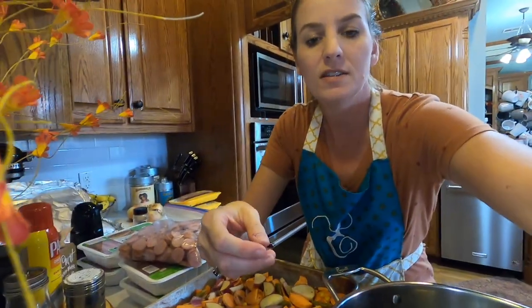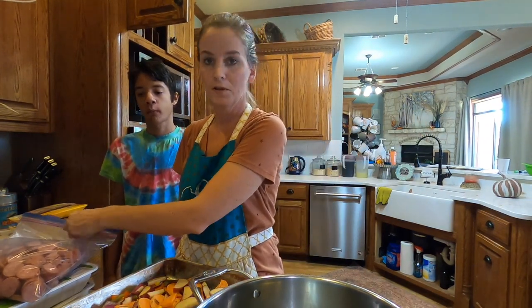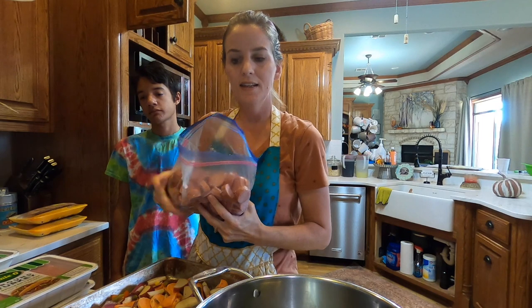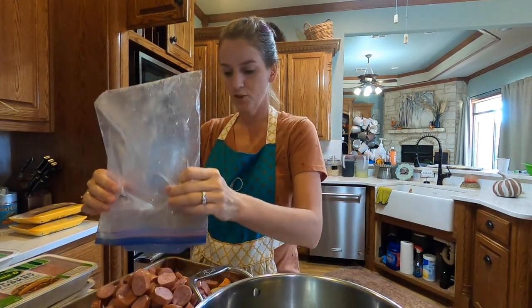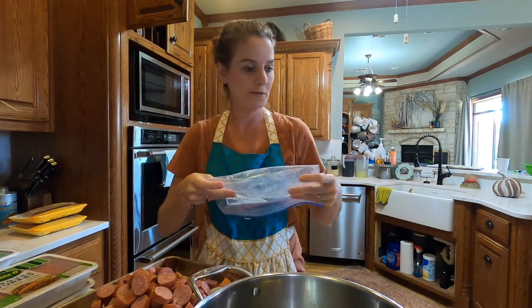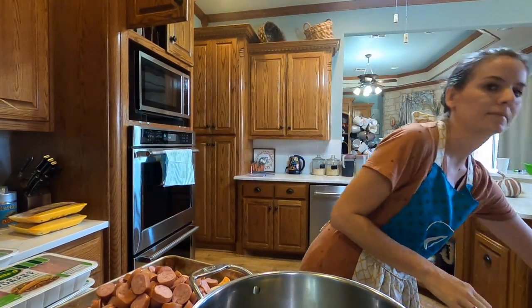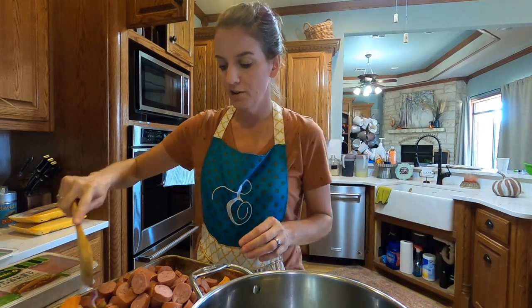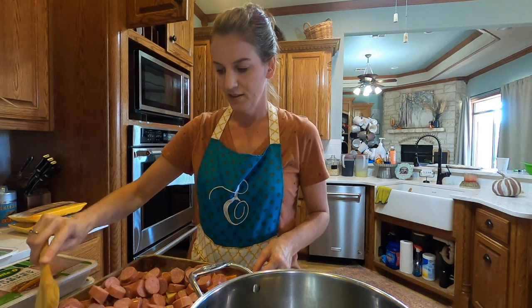So I'm going to just add, see if I can balance this. Still trying to navigate this camera. So I'm going to add the sausage. I already drizzled the vegetables with olive oil before I stuck it in the refrigerator after lunch. So I'm just going to toss this.